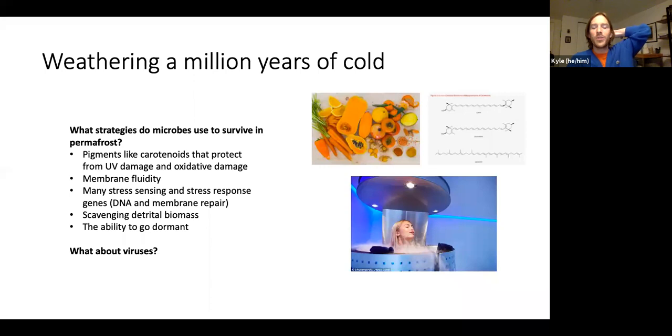And so these are all the things that microbes might do to survive in permafrost, but what about viruses? If you were a virus, what would you want to do to survive for a long time in permafrost? Any ideas?